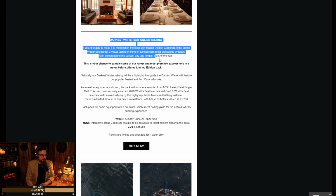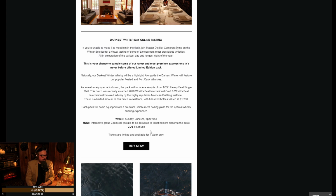Alternatively, online tasting, $150 a pop, but they will send you a sample of their new Darkest Winter, plus a sample of that Heavy Peat single malt that was the $1,200 a bottle one. And they will also send you a glass and their peat and pork cask. There you go. So whether it's a good deal or not, I don't know.